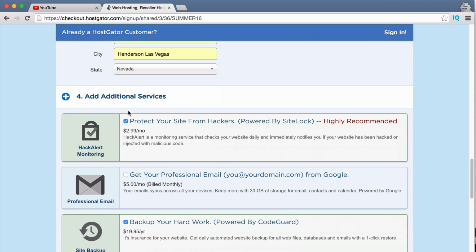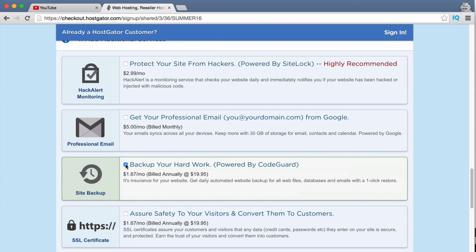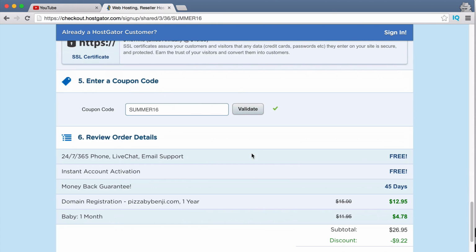Scroll down the page to step number 4, additional services. So once again, these are all upsells, and you can read through them and see if you want to buy any of them. None of them are necessary, and I personally don't buy any of them.